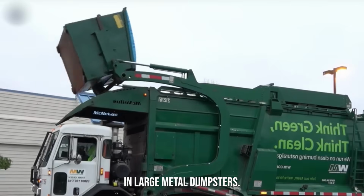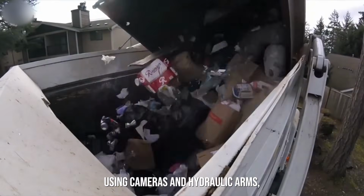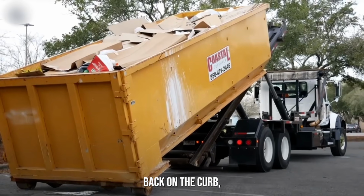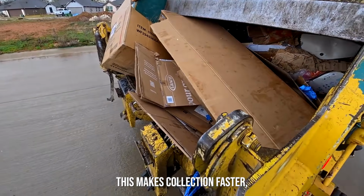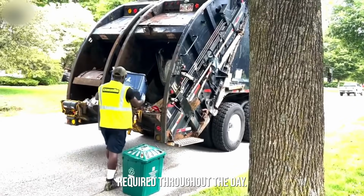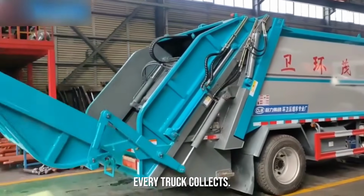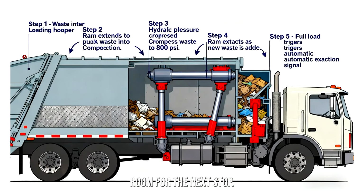These vehicles are commonly used behind supermarkets, shopping centers, schools, and office buildings, where waste is collected in large metal dumpsters. Side loaders take automation even further. Using cameras and hydraulic arms, the driver can stop beside a residential bin, grab it, empty it, and place it back on the curb, all without leaving the seat. This makes collection faster, more consistent, and reduces the amount of manual lifting required throughout the day. Different loading methods, same destination. Every truck collects. Every truck compacts. Every truck keeps making room for the next stop.